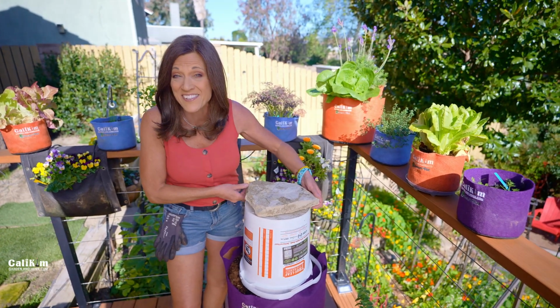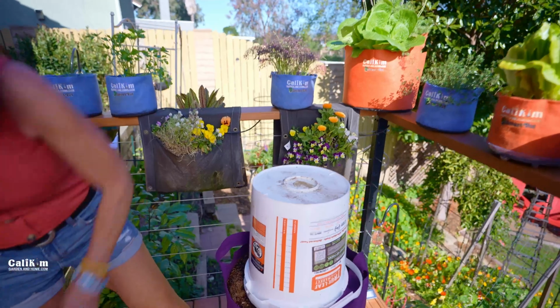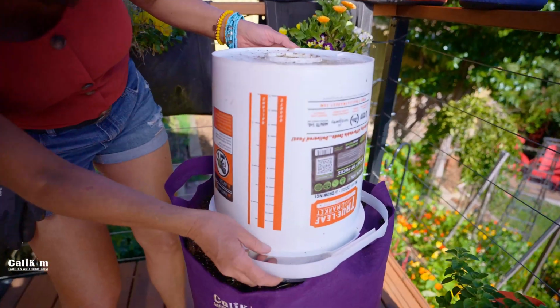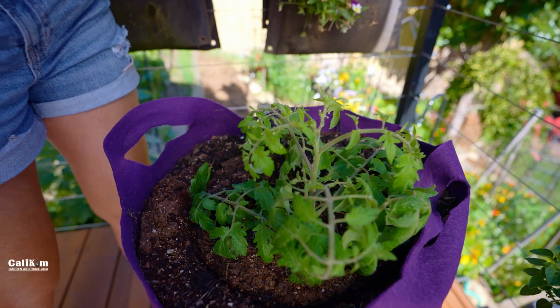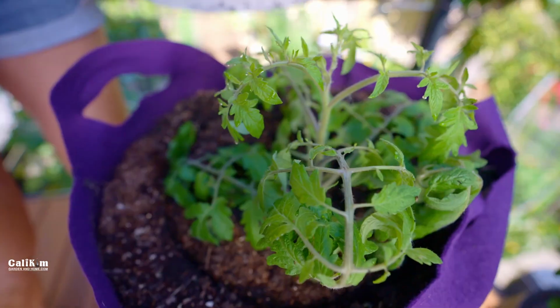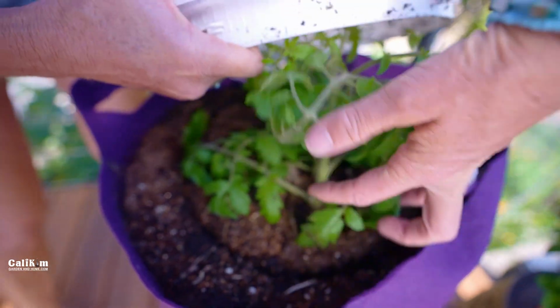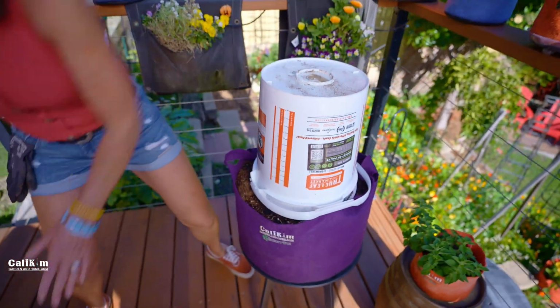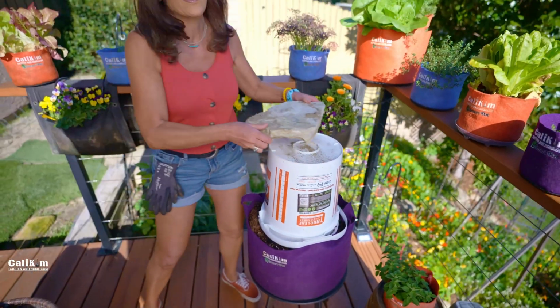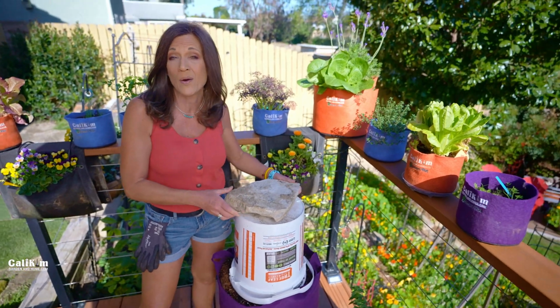Now, guess what's under here? I've got my easy cold protection, which is a 5-gallon bucket, and underneath I've got a tomato, and it's not going to do too well in 40 to 35 degree nights. So at nighttime, I'm just going to pop it under this bucket to give it a little bit of extra protection, to give it some time to get its roots established, then put a nice heavy rock on top so it doesn't blow over in the wind.